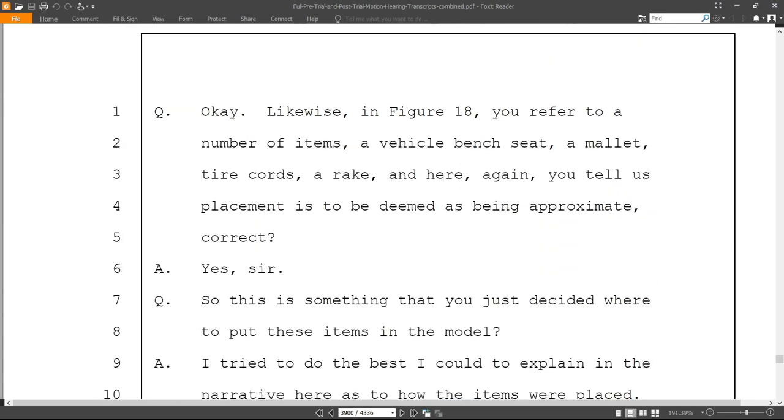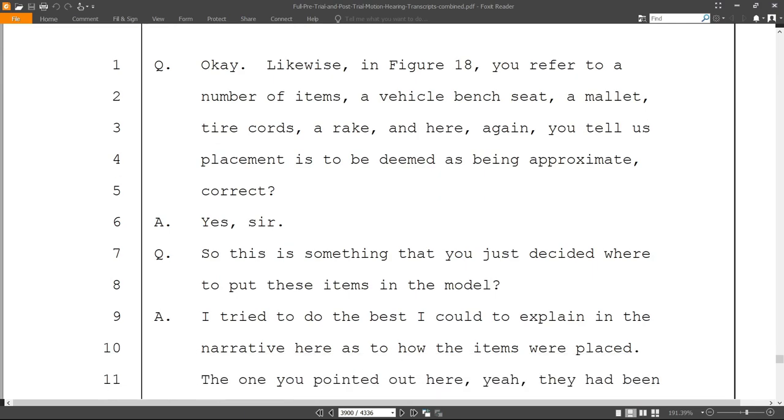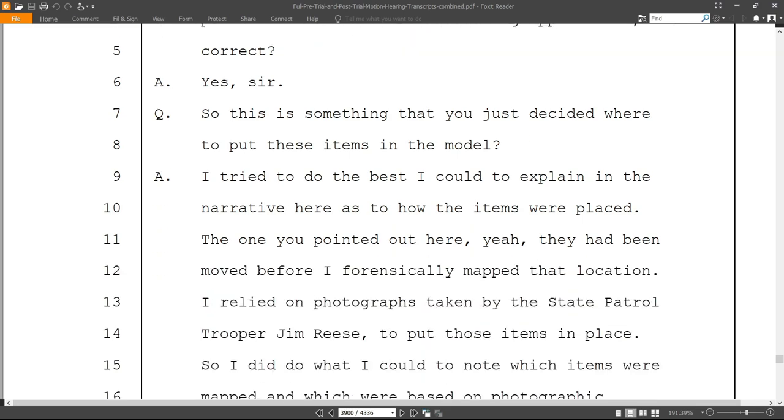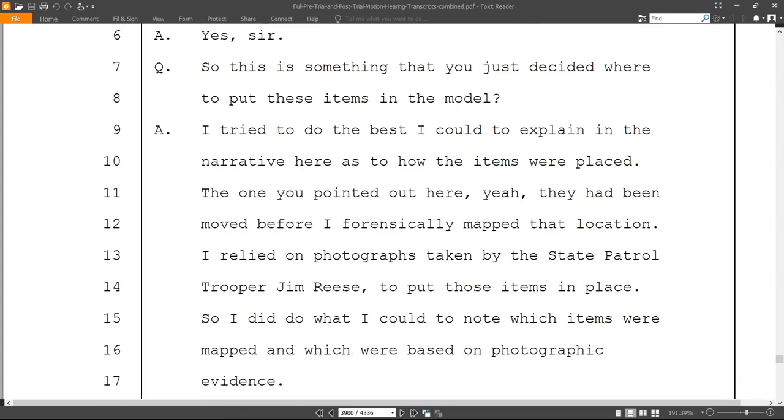That's correct. Okay, likewise, in figure 18, you refer to a number of items: a vehicle bench seat, a mallet, tire cores, a rake. And here again, you tell us placement is to be deemed as approximate, correct? Yes, sir. So this is something that you just decided where to put these items in the model.